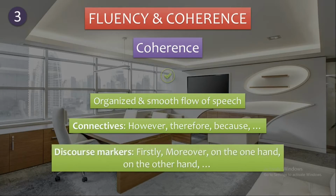Another is discourse markers, which are firstly, moreover, on the one hand, etc. This is to organize your speech. What you should do is select 3 words each in connectives and discourse markers and keep using them daily so that it comes naturally to you in your exam.